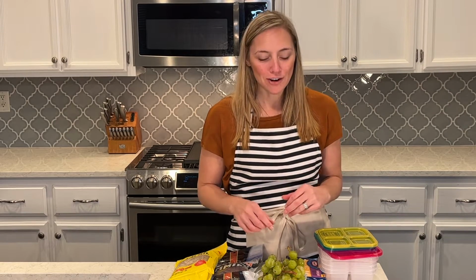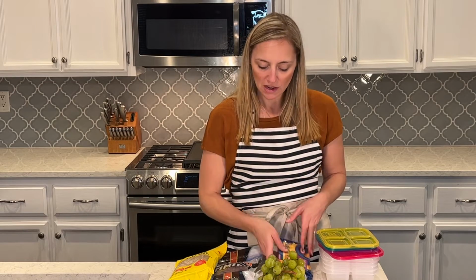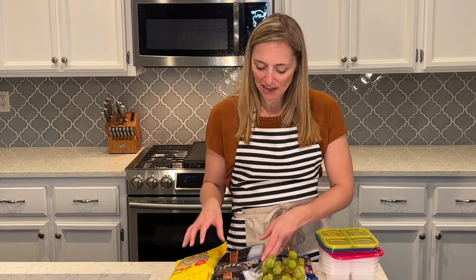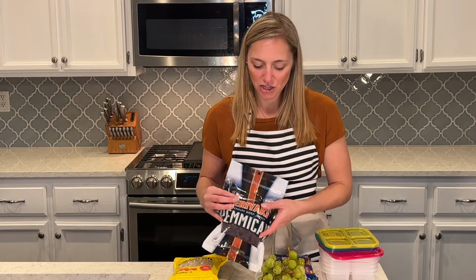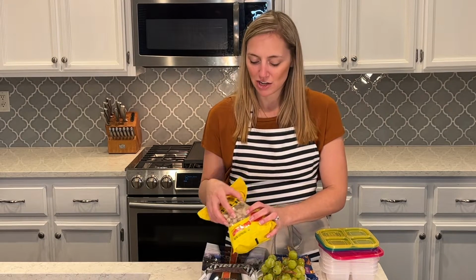So this week for our snacks, I'm gonna cube up some cheese. I have Colby Jack cheese for this week. I have some jerky, and I like to keep most of these preps keto friendly, low carb friendly. This jerky is really good. It's really low in sugar, so you definitely have to check that when you buy store-bought jerky. And I have pistachios. I love pistachios, and some grapes. So I will put these into my meal prep containers, and snacks will be ready to go for the week.